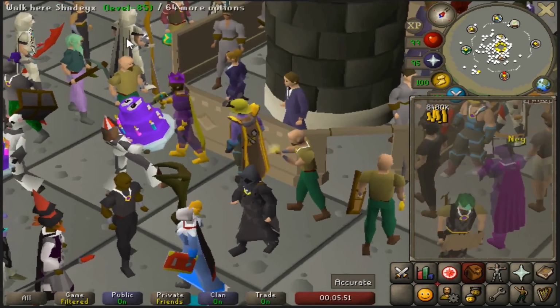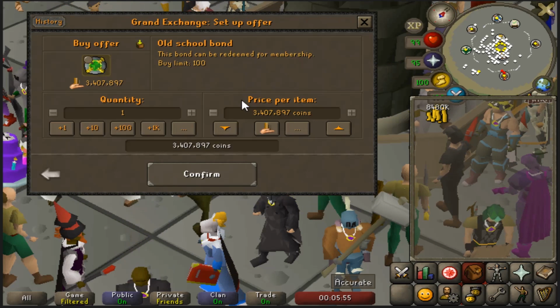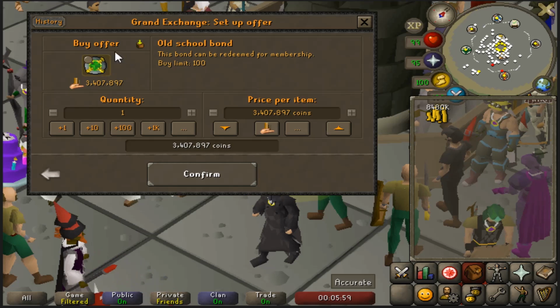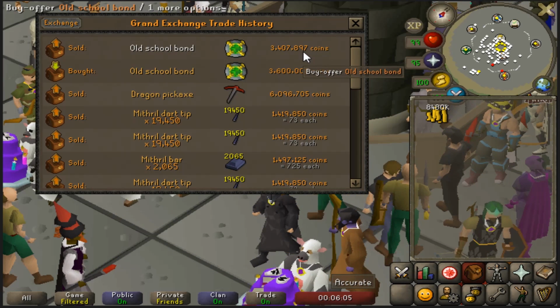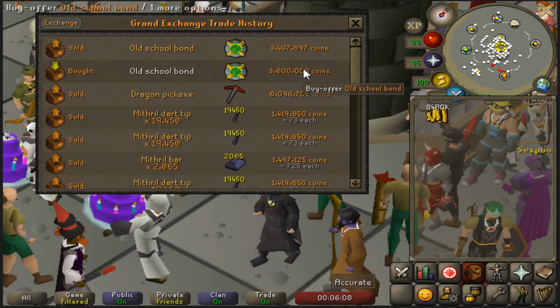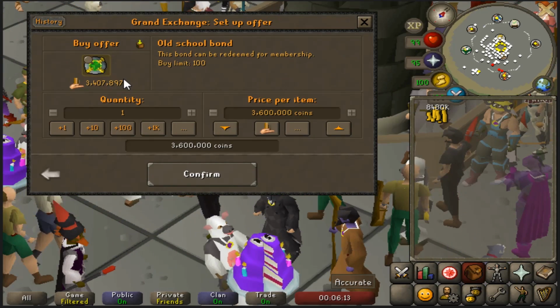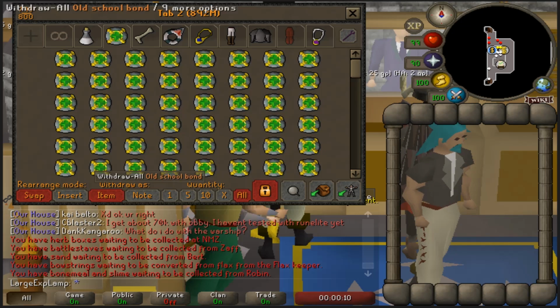So if you're coming to the Grand Exchange to buy a bond, I'd say typically put in an offer that's a couple 100K below the bond's current price. Now, right now, it basically sold for median price. That's because bonds have been going up the last couple days. If it's more at a median price, buying 100 to 200K below is typically a good way to go. And if you're selling a bond, try to sell it 100 or 200K above the price which it is currently going for right now.